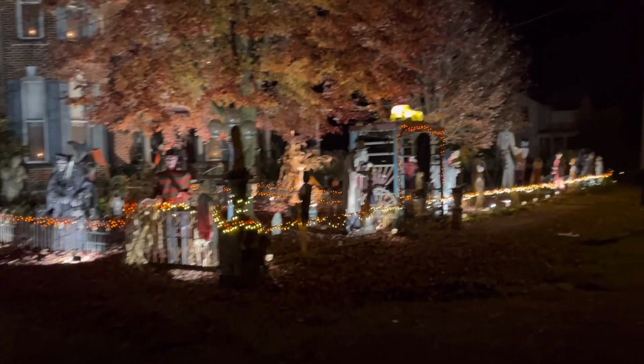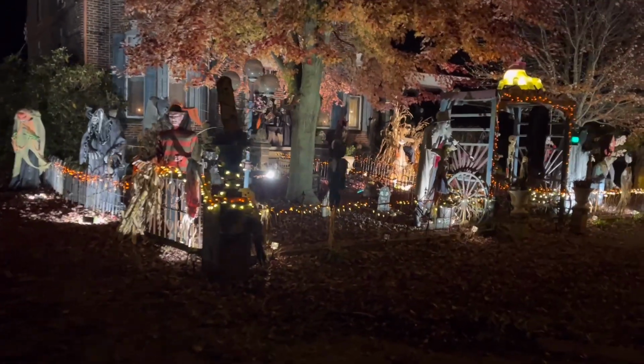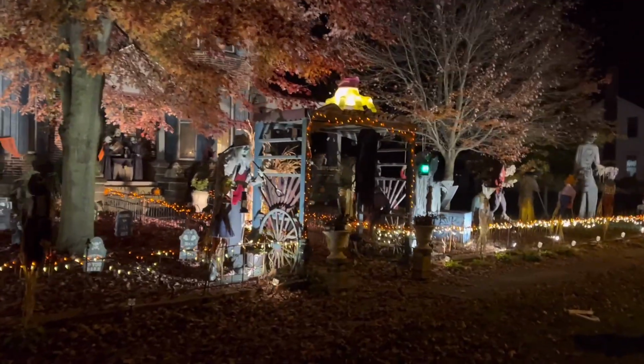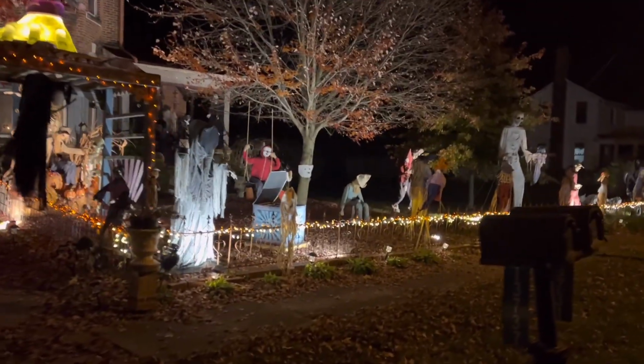Got that big hand up there on the arch. You can see everything really well. As you can see, I've slowly started incorporating white lights into mine, but I don't think I'll ever go full on white lighting.